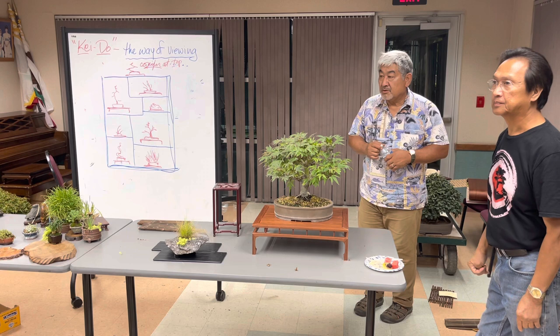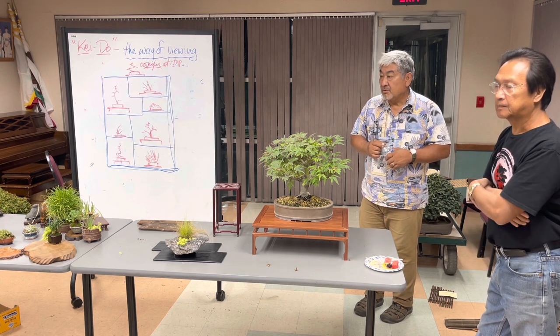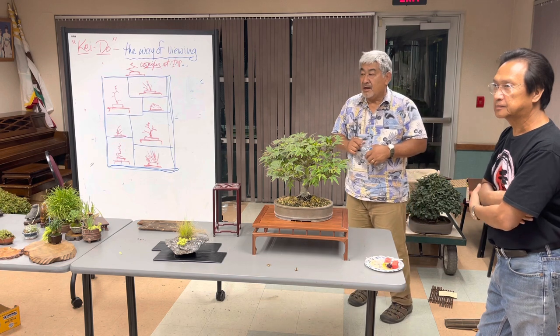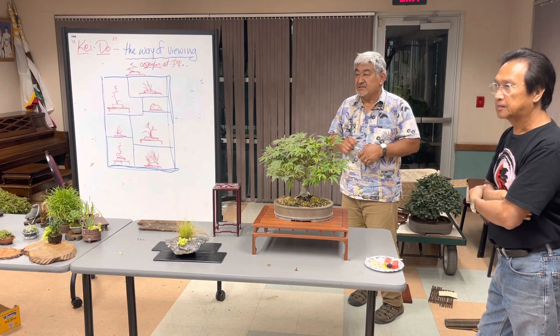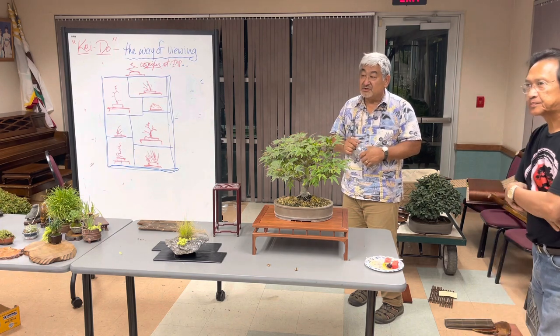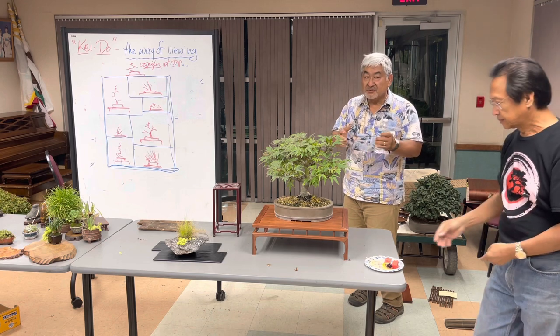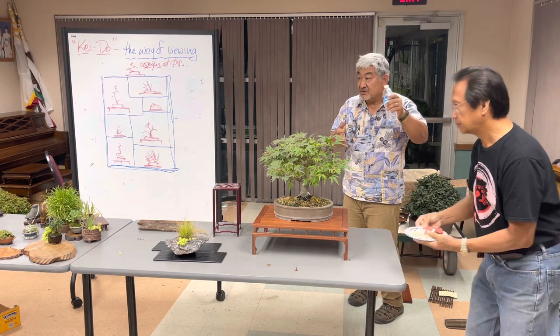And so there's no traditional way to display one Shohin tree, correct? Because it seems like it'd be very out of place, kind of empty on the table. So it would be best to pair that with a large tree. Gotcha. Or like Tom was saying, it could be a large suiseki or something.